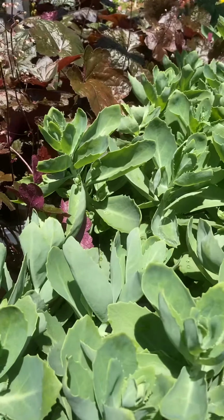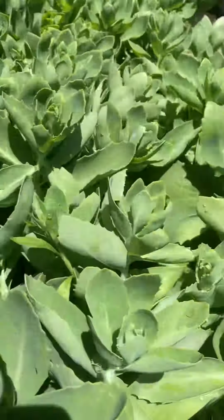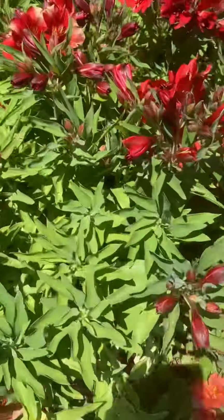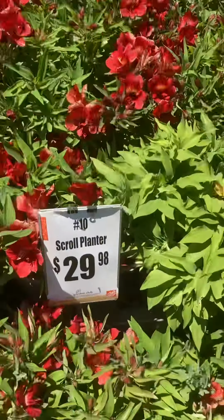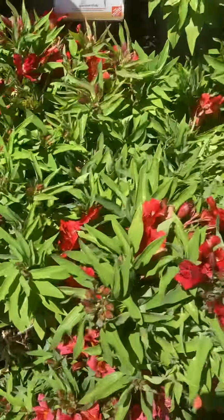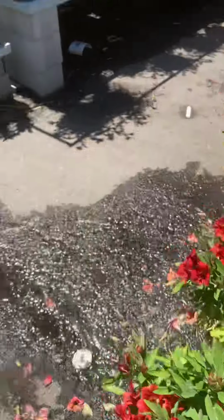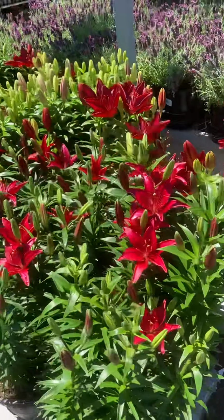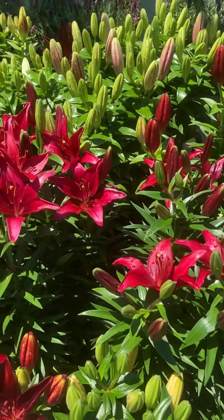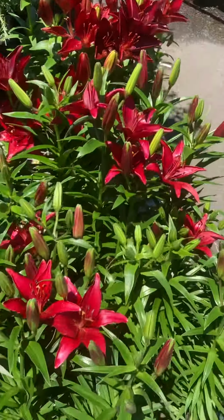These are also, they call Vigoro perennial, which is $9.98. But these plants are totally different, and the prices are right here, $29.98. These plants right here all go with jar. These are all the same. They call it Marita Asiatic Lily, which is $19.98 plus tax. These are the plants.